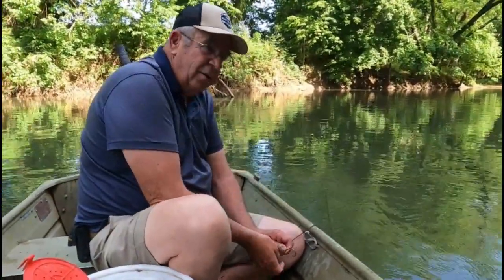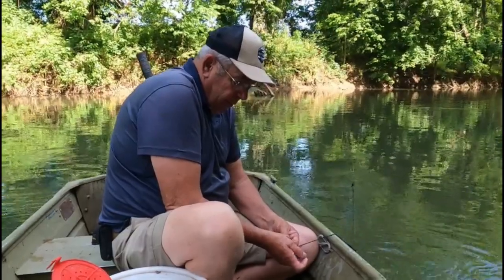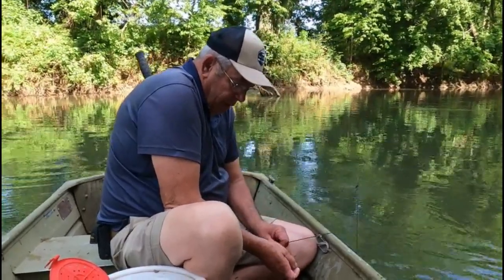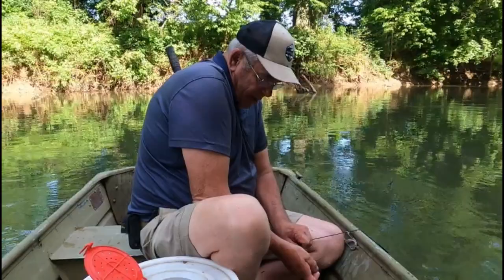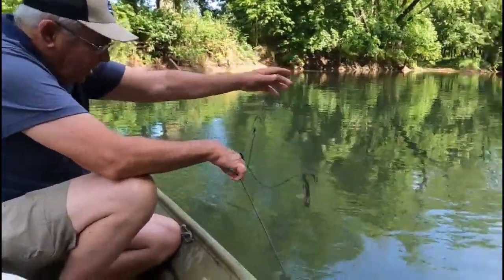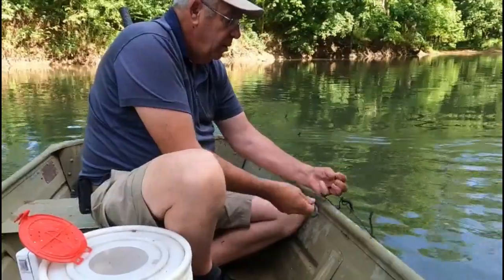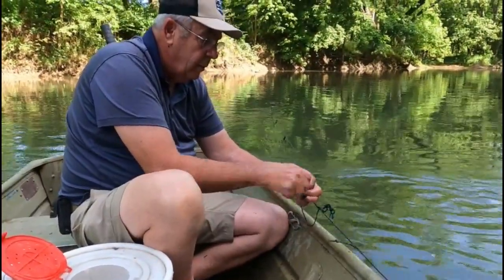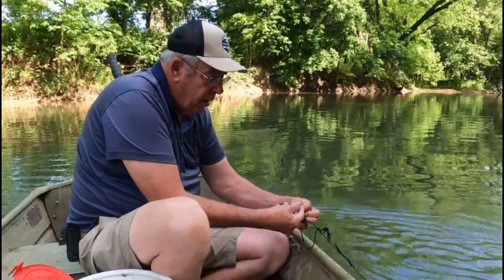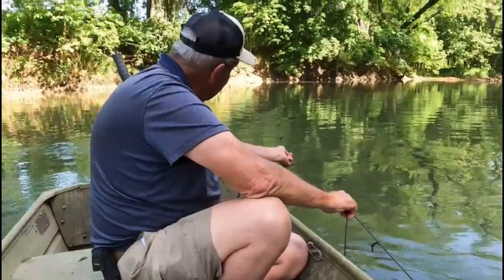I've got all kinds of hooks on this line, and I do that for a reason because I have different kinds of bait: perch, live minnows, dead minnows. There's a nice green ear sunfish right there. That's some of the best bait you'll ever get for a big flathead. There's a dead minnow right here, a surefire channel cat catch.